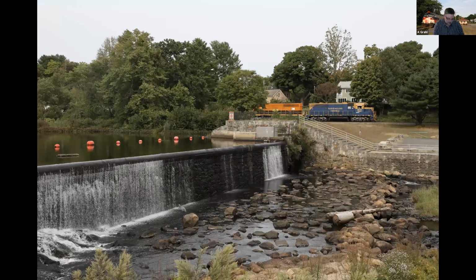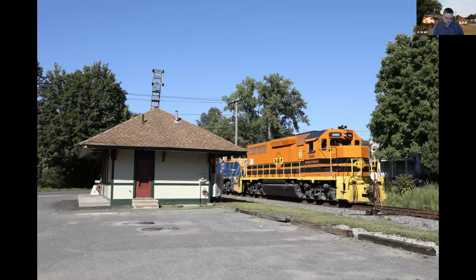Moving further up the line, this is the Eagleville Dam in Mansfield, Connecticut. This is September 17, 2020. This is the Eagleville Preserve and train 608, as we said. Always nice to get a train with a waterfall, even if the water isn't really pumping. Further up the line, the Willington Station, built in 1894. Originally, this area was called Tolland.